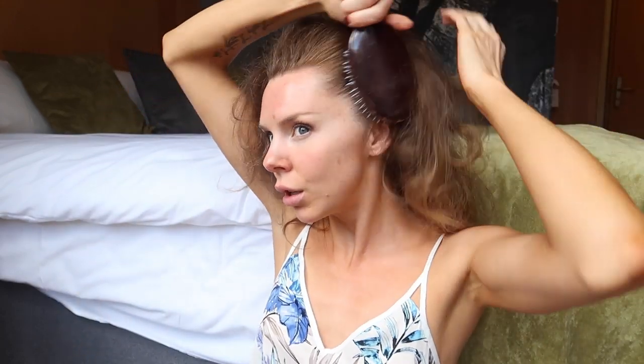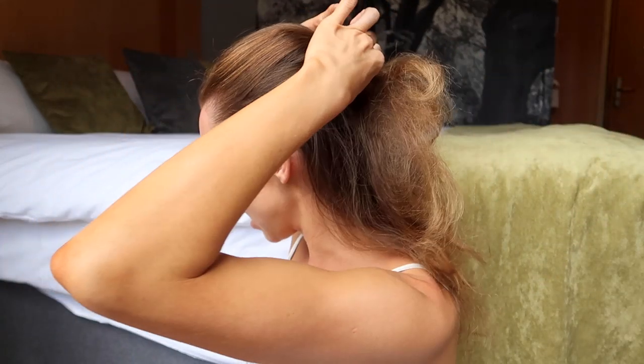Looking good, looking good. So whilst my mascara dries, I'm going to sort out the mane. All we need is hairspray, a comb, and a paddle brush. I'm going to sort this out. And then we're going to scrape this back and then twist it. So at the back, I don't know if you can see, curvy gripped, so it's secure.